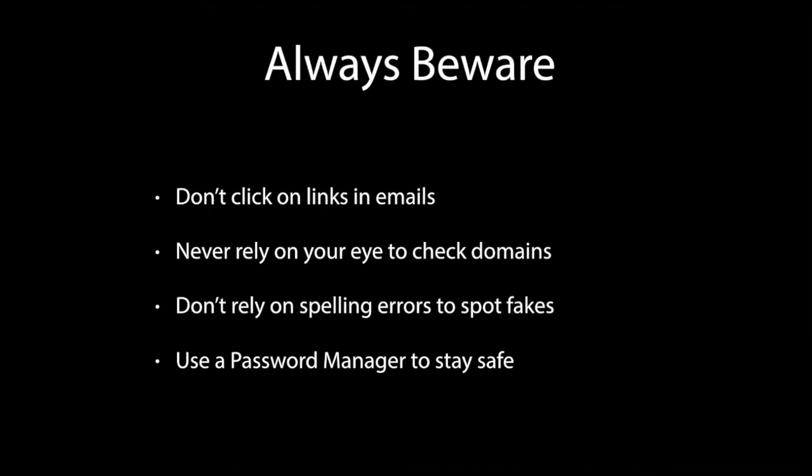So never just rely on your eye because they're trying to do things to trick you into thinking you're going to the website. Of course, what they're trying to do here is they're trying to get you to go to what looks like the real website and then type in your ID and password. And at that point, they've gotten your ID and password and they don't care what happens after that.